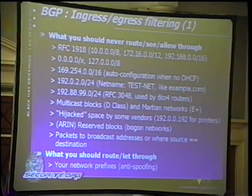Here is a list of what you should always filter out on the IP level. Everybody should never carry RFC 1918 information, 0.0.0.0, and so on. This is just a list to show you that if you see these kinds of IP addresses on your network, somebody is somewhere playing around with something. So you should always filter this out and at least not announce it towards your upstream or towards your customers.